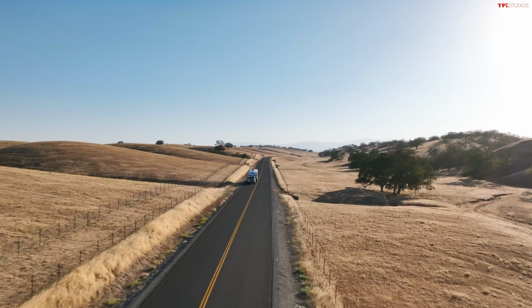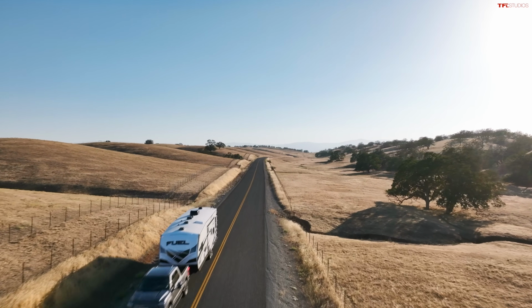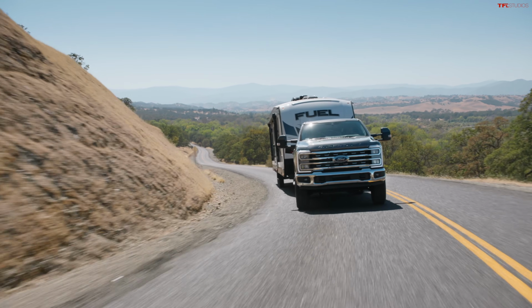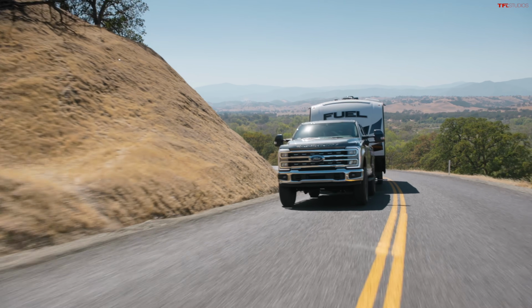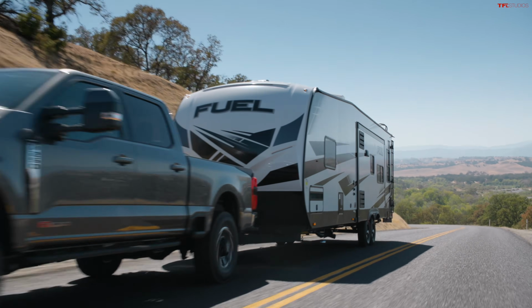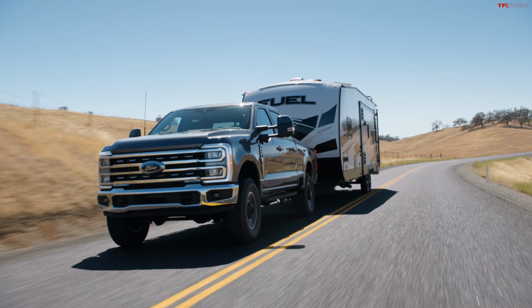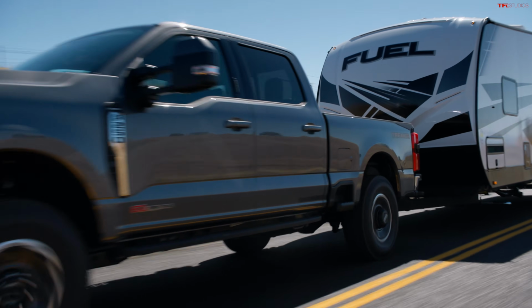So tow haul is one that we're really proud of because it allows you to take the tachometer on the left-hand side and make it a little smaller, and then it allows you to put more information specific to towing on the left-hand side of the cluster. And that's including the new digital cluster as well. Right, yes. So we're talking higher end right now. So it gives you more customizability for how the truck is being used.